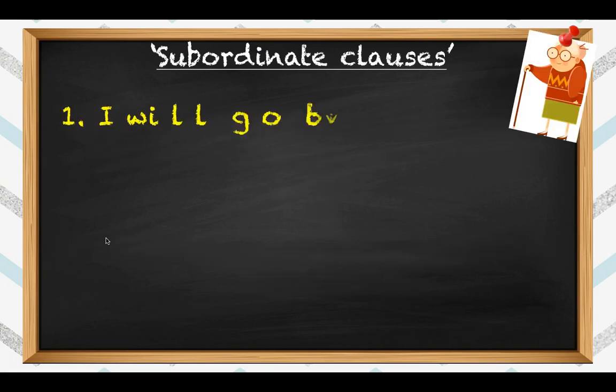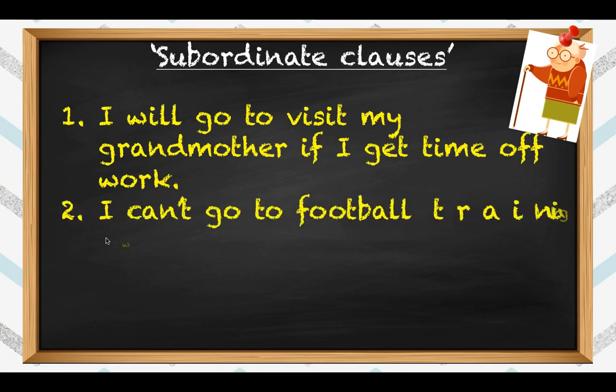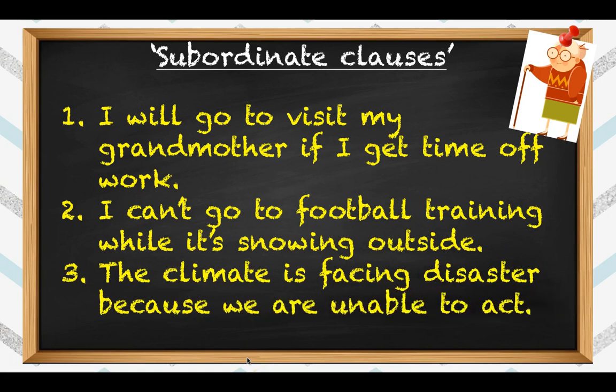For example, I will go to visit my grandmother if I get time off work. I can't go to football training while it's snowing outside. The climate is facing disaster because we are unable to act. In each of these sentences, there's an independent clause and a subordinate clause. We can identify the subordinate clause by finding the subordinating conjunction. We're looking here for the information that wouldn't make sense on its own, that needs an independent clause to help it make sense. In the first, the subordinating conjunction is if. In the second, it's while. And in the third, it's because.